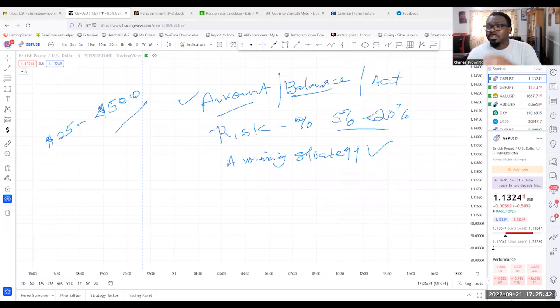If you want to ask questions, ask after the training, after this section. But this is what you need. These are the risk parameters you're going to use. I will start keying it in now so that you'll be able to see what I mean. But you need a winning strategy. Now let's start with this.